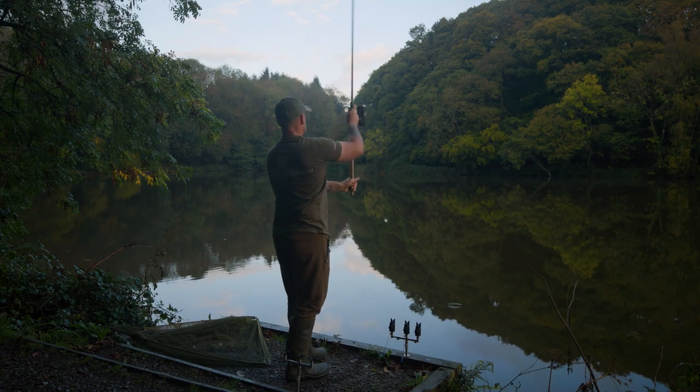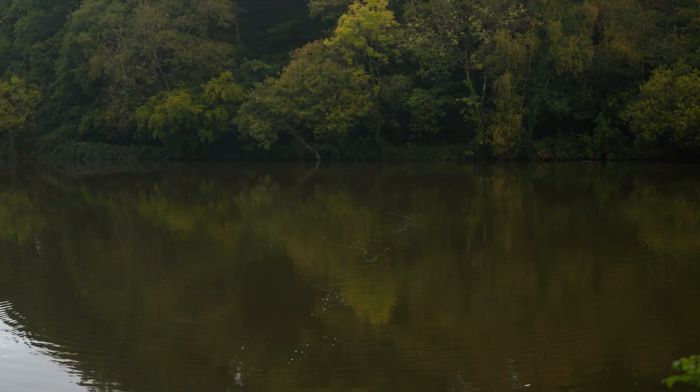I don't need to use a marker rod or anything like that. I'm keeping the disturbance down, and most importantly, I'm getting fishing quickly. And that worked out a treat this morning, because it didn't take long to get that first carp on the bank. So that's location.